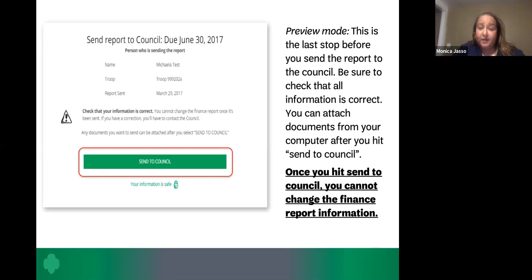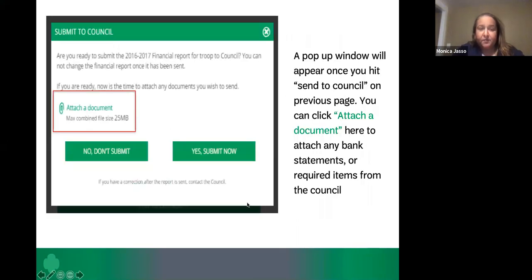Once you preview it and you're satisfied with what you've entered, then you're going to click Send to Council. So here you would click the green button. You'll see a lot of alerts basically indicating to you to make sure that this is the correct information you want to send, because there is no way to reverse it. Once you click this button to send to council, you cannot make any more changes. So that's why you'll see those alerts.